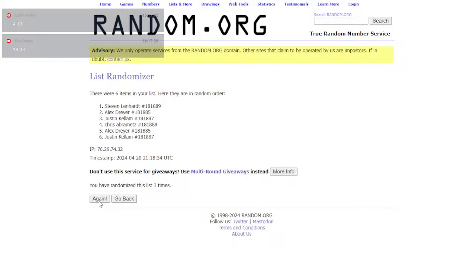3, 4, 5, 6, 7, 8. And here comes that 9th and final time. Justin Kellerman at the top, Alex Dreyer at the bottom, everybody else in between. Let's see what we've got going on in everyone's divisions. Here we go.